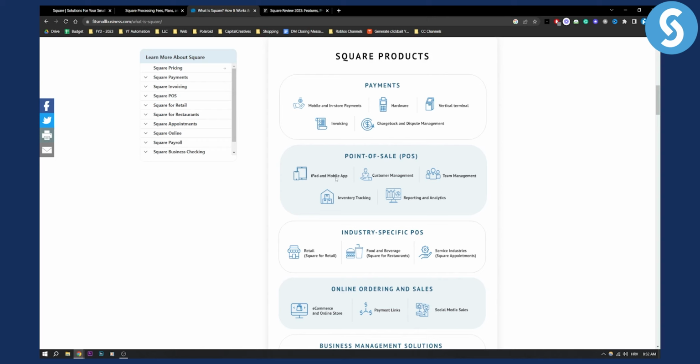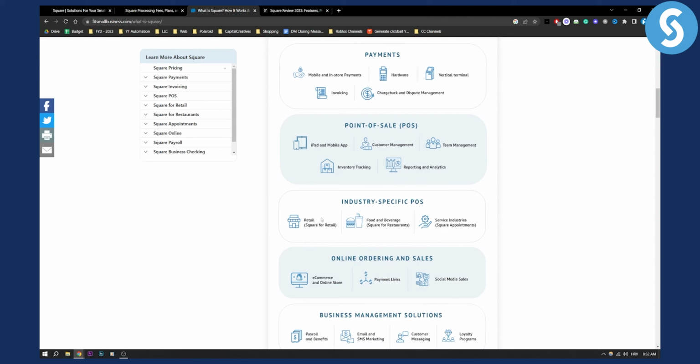So you have an iPad and mobile app, so your customers can pay you via iPad and mobile. And then you have customer management, team management, inventory tracking, reporting and analytics, stuff like that. You also have retail stuff like Square for Retail, Square for Restaurants, Square Appointments. So Square has a wide variety of products based on your needs and your business.